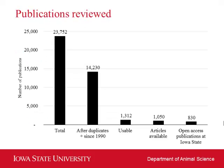So here's kind of the meat and potatoes of it. The number of publications we started with was just shy of 24,000. After we got rid of duplicates in 1990, really when we started the work, there was about 14,000 papers. The ones that we determined usable that reported performance or mortality, we got down to about 1,300 articles that were in English that we could get our hands on. Ended up with 830. So even though there's a lot of research out there, what we deemed appropriate, there's not a whole lot out there.